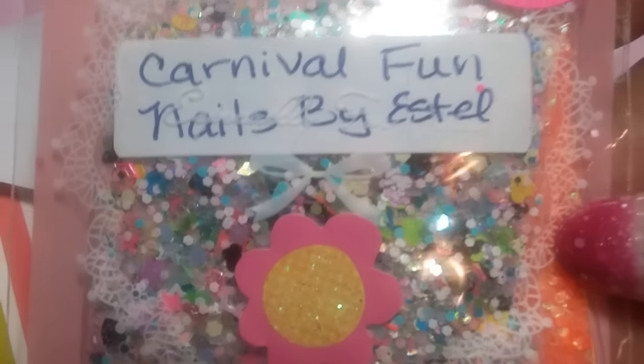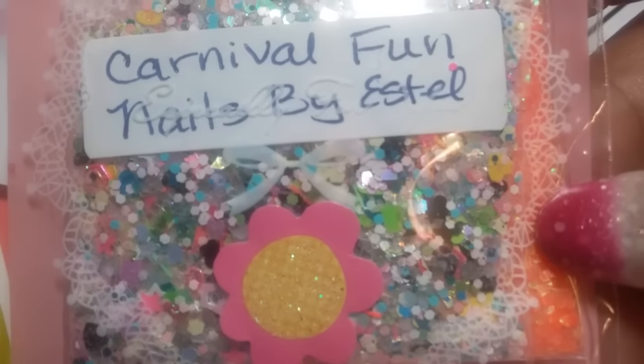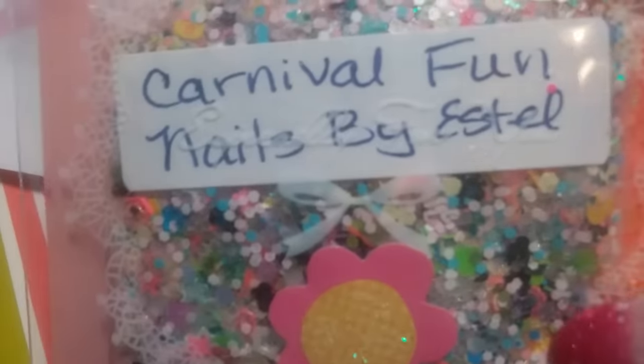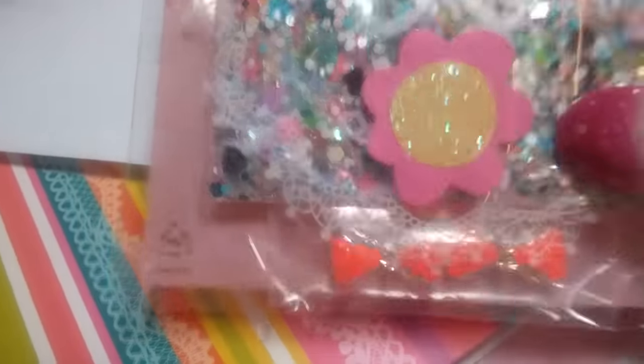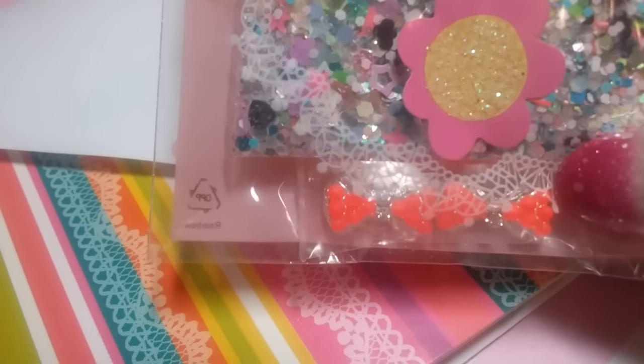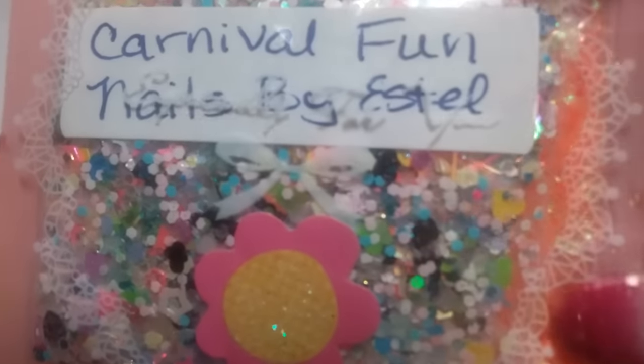Nails by Estel. And hers is called Carnival Fun. And she sent this gorgeous, beautiful, colorful mix. Oh my god, ladies, it is stunning. Estelle does gorgeous mixes, as you guys know already, I'm sure. And for me, she sent these alloy neon orange bows with this neon orange 040 iridescent glitter. So whoever gets her mix will get this as well.